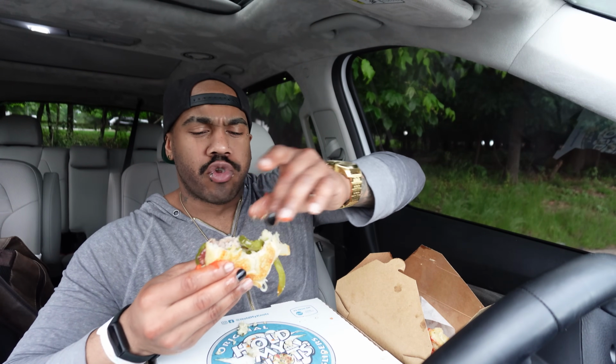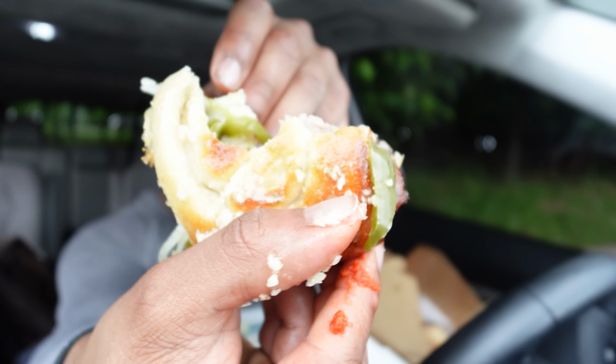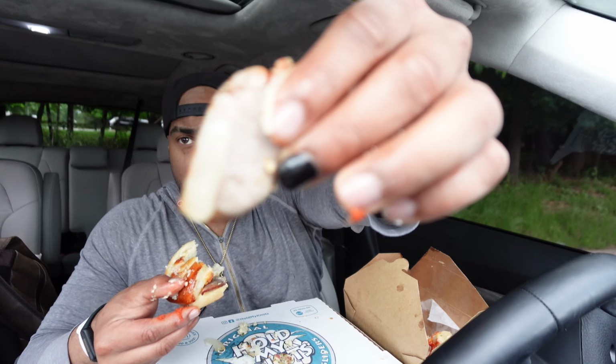But the sausage and peppers are just lacking. Like, it's very basic with the sausage and peppers. And it almost undersells how good this part is. And that's disappointing. It's also a damn mess. I like it, but I don't love it. Let me get a piece of this sausage and try that.